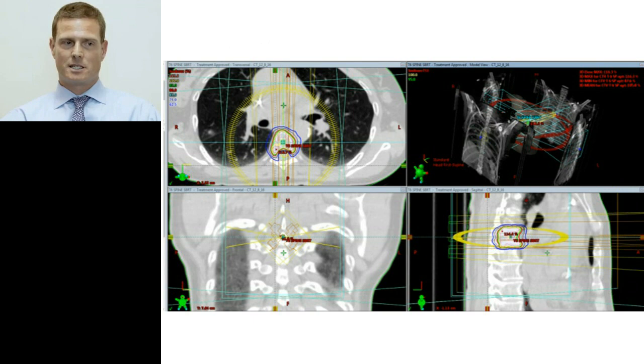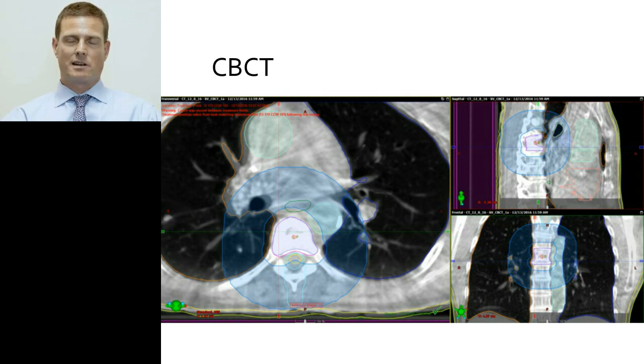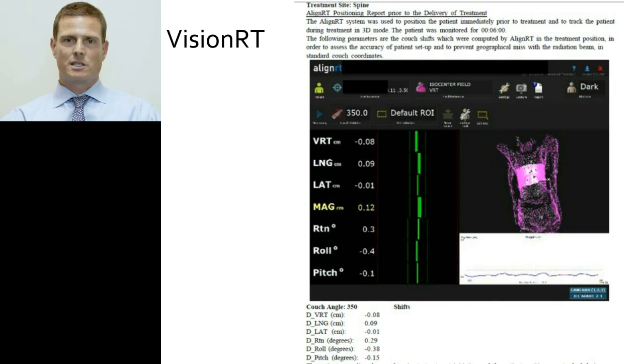It's again a RapidArc plan with the flattening filter free, delivering 16 gray times one. And we again follow the RTOG constraints. At the time of treatment delivery, we do the kV OBIs for confirmation of positioning, fine tuning with cone beam CT, really looking at the interface of vertebral body and spinal canal, because of course the most feared toxicity of all these treatments is spinal cord toxicity. And so we really try to be sure that we're dead on at that interface. And then deliver the treatment relatively quickly with continuous monitoring with Vision RT.